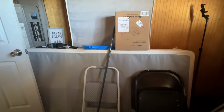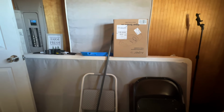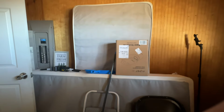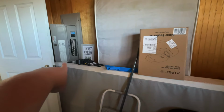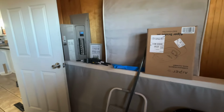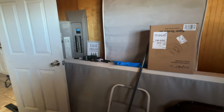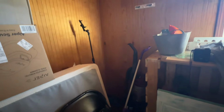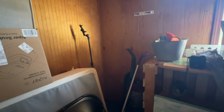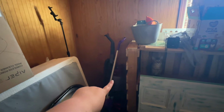Riley is still in her pack and play because she's 2. She probably won't upgrade to this for another year or so. But we've got this stored in here. I've got, obviously, the breaker box. I've got some Christmas stuff there, some little solar stakes that I never put outside, which I do want to do, but that's going to be for another time. And then over here, I've got a tripod that I didn't like that I probably should have returned, but I just didn't. And then I have a vacuum cleaner that needs to go in the trash.